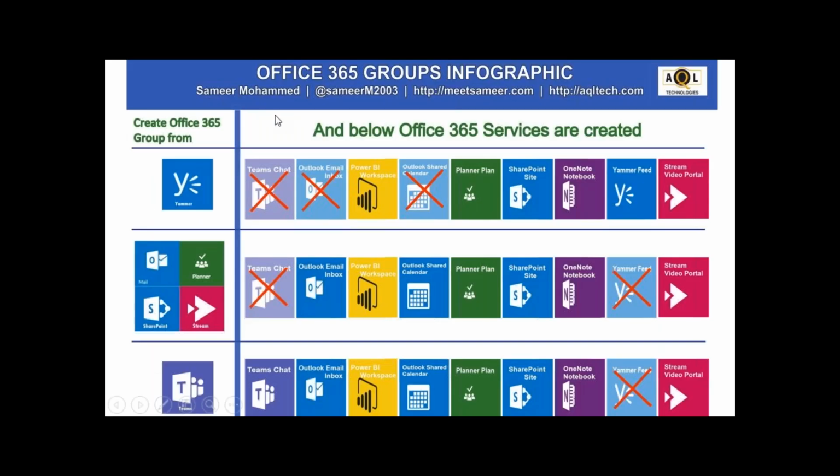I just wanted to flash this to you. This is a real quick infographic for Office 365 groups that I have done. This basically shows you all the different SKUs, all the different Office 365 services which are created, depending on where you create the Office 365 group from. I'm not going to talk much in detail about that. You can download this slide deck as well as this infographic from my blog.